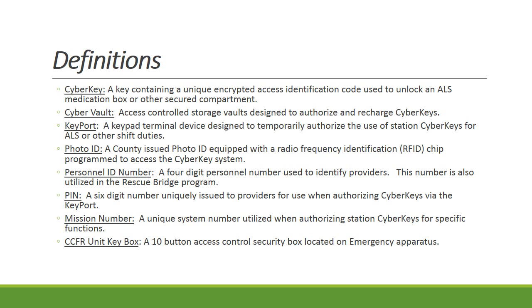Your photo ID is a county-issued photo ID equipped with a radio frequency identification chip programmed to access the cyber key system. Your personnel ID number is a 4-digit personnel ID number used to identify providers. This number is also utilized in the Rescue Bridge program.